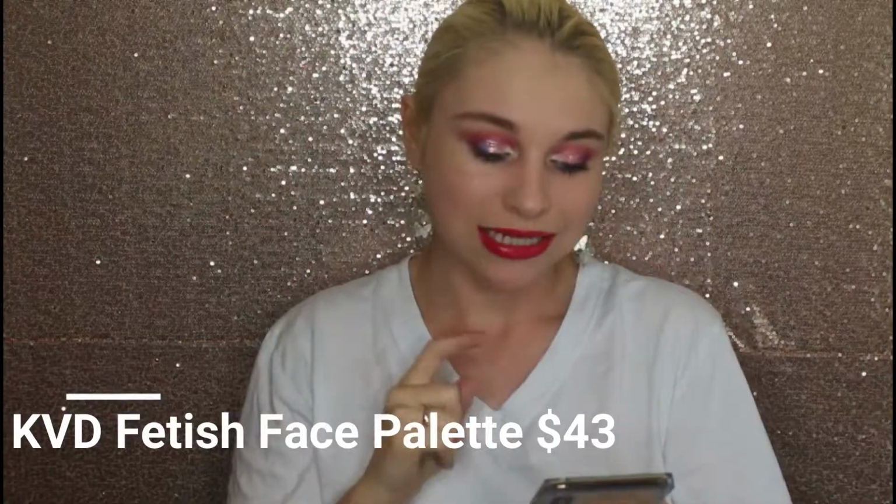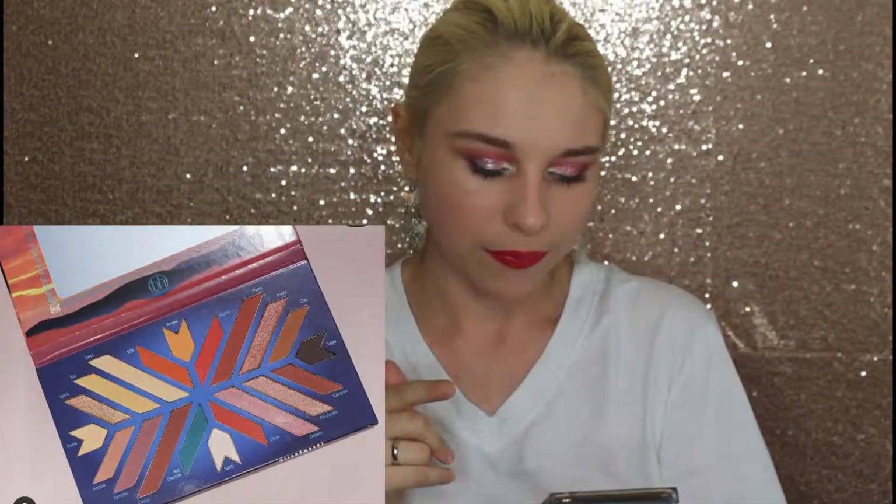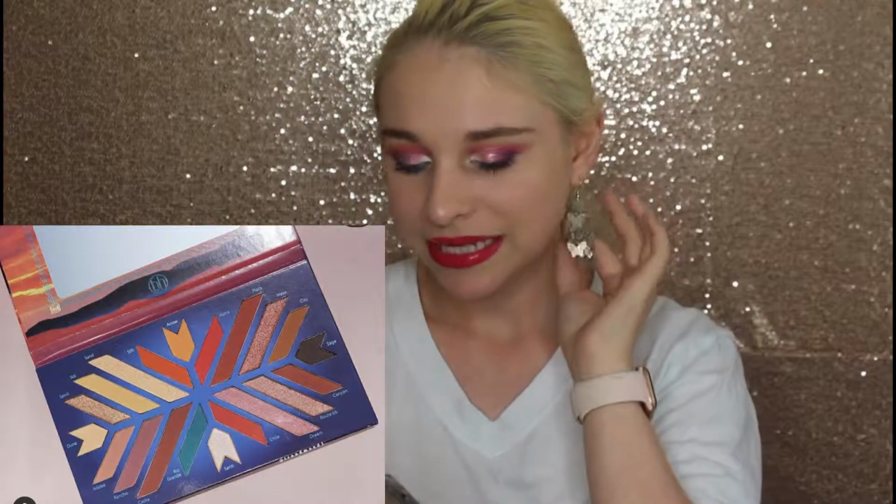This I think is older, like a while older, so don't clock me, but this is another Kat Von D thing. This is her Fetish palette. This is actually on sale and it's a limited edition, so maybe that's why I haven't seen it. But basically, this is their Fetish Blush and Highlighter palette. Now, the blushes look pretty.